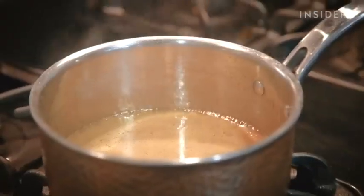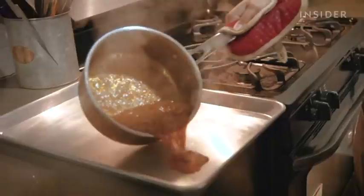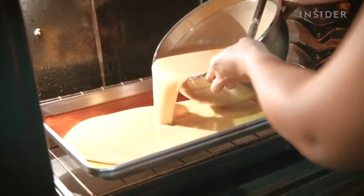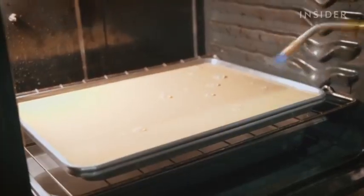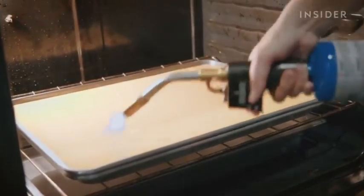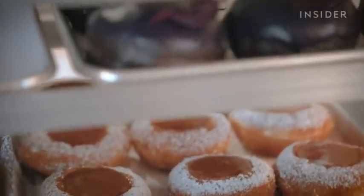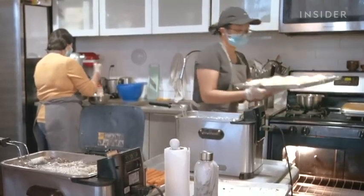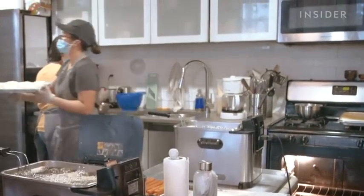Kim boils hot caramel just shy of burning for a slightly bittersweet tang, then pours it onto a tray, laying on the flan mixture before popping the whole thing into the oven, where the flan is torched to remove any air bubbles before it's baked for about an hour and a half until set. Each tray only makes about 35 donuts, and the oven only fits 1 tray, so Kim needs to repeat this process at least 4 more times to make enough donuts to fill orders.